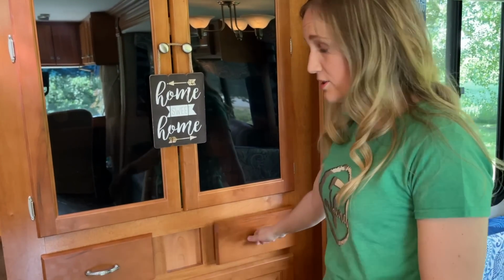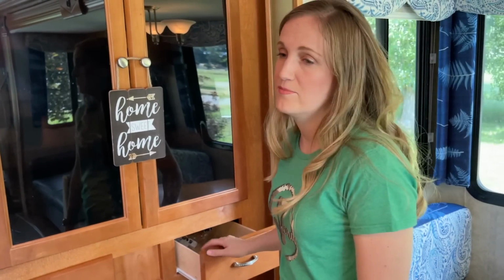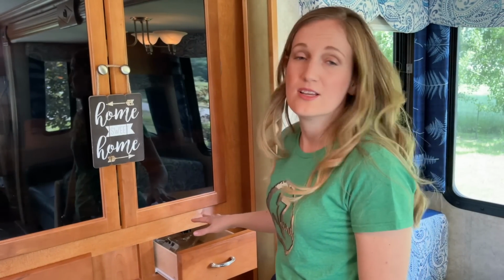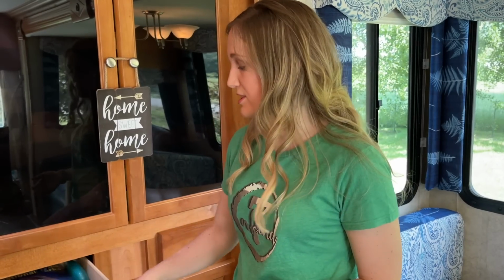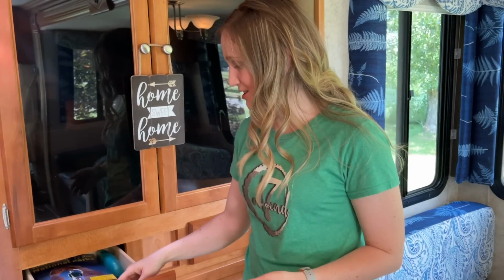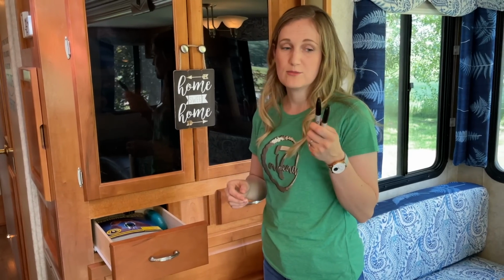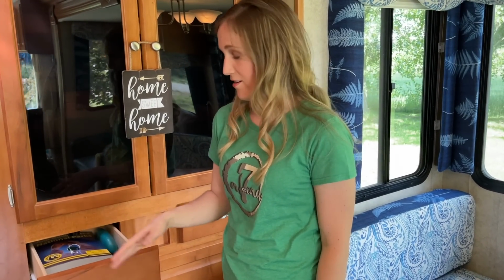We also have these 2 little drawers, and there's not much in them right now because the kids have been using them, but these are the kids' drawers, and they usually keep supplies in there for them, like their little iPads and headphones. And then here, for some reason, we keep needing permanent markers and we can't ever find them, so we put them right here so everyone knows where they are.